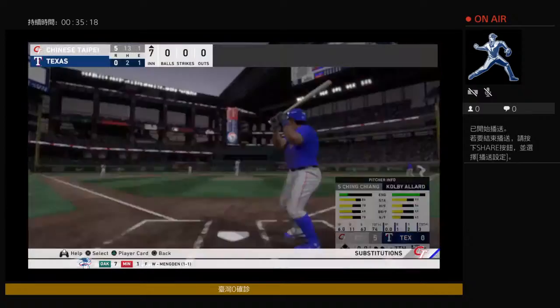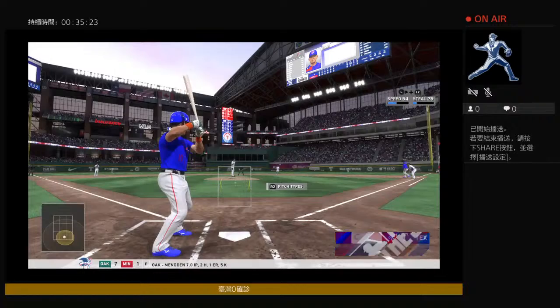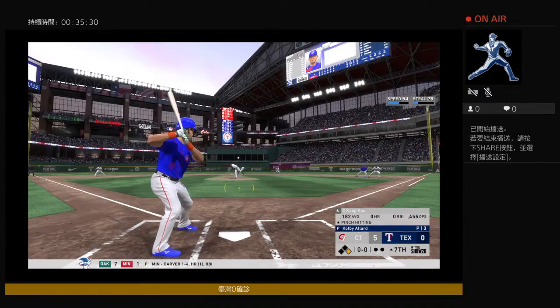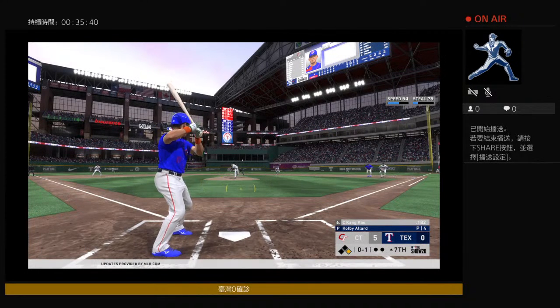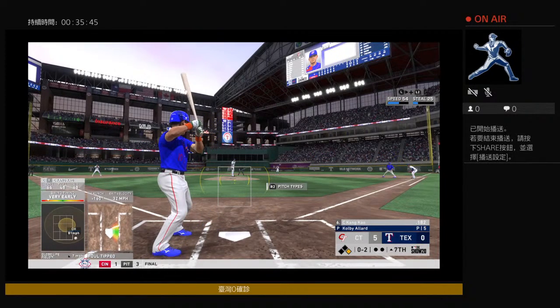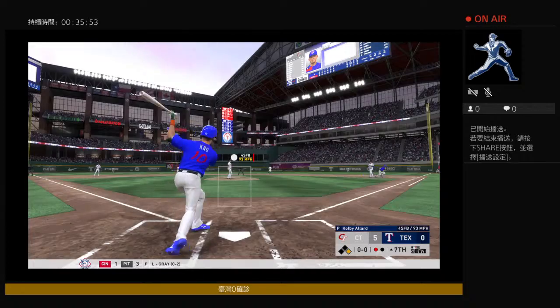The batter, number 47. Number 10 come on to pinch hit now with a runner at first and nobody out. Number 10. And it's fouled away. Here's the 0-1. A runner at first with no outs here. And he got him.